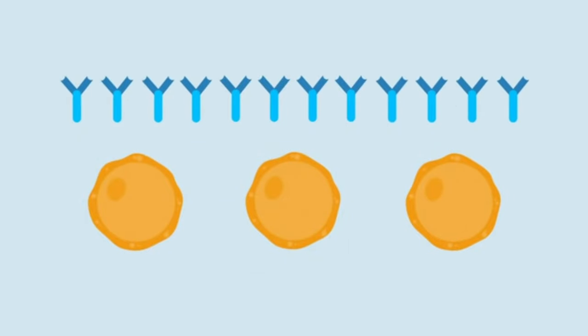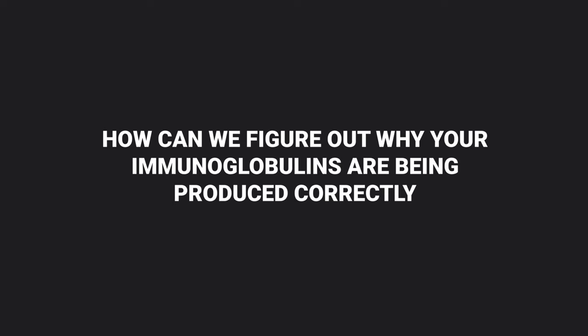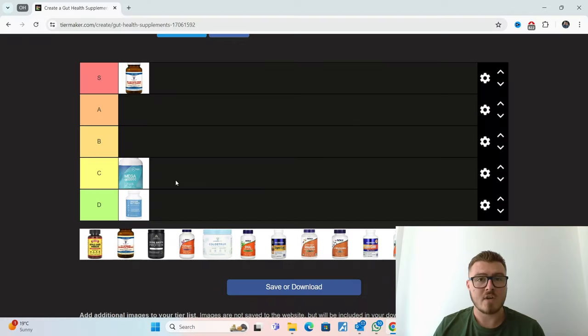So I'd be more interested in trying to figure out how can we address this dysfunction from a root cause level? How can we figure out why your immunoglobulins aren't being produced correctly and correct that dysfunction and get your body producing those immunoglobulins again? So for that reason, it's going in C tier. Again, not a bad supplement, but I prefer to go for a root cause.